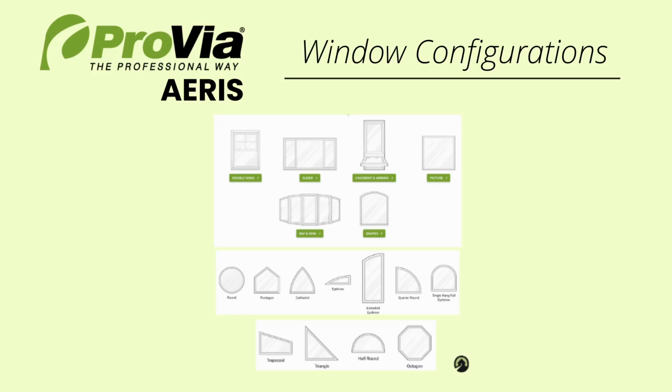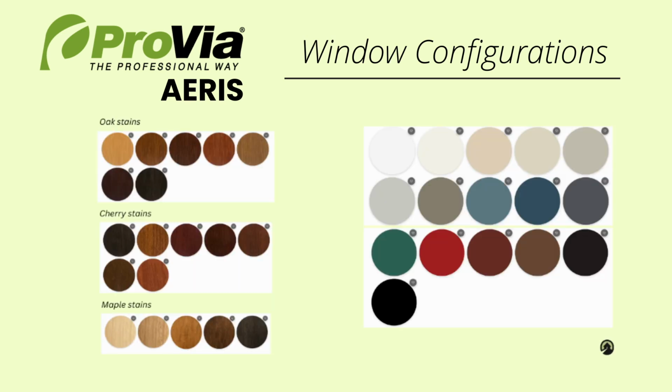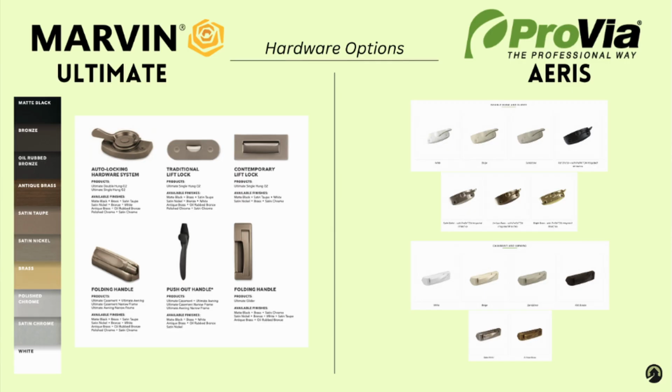Now, ProVia Aeris windows also offer 6 standard configurations and 11 picture window shapes. They have 3 wood species for frames, up to 7 staining options, over 15 paint options, and 16 exterior finishes. For hardware, Marvin has more choices with 9 finish options, while ProVia offers 7. Both brands provide excellent glass and grid options, allowing you to customize your windows to reflect your personal style.